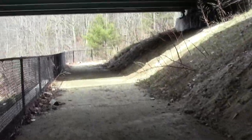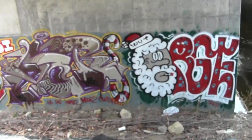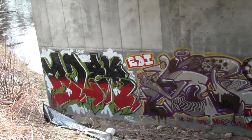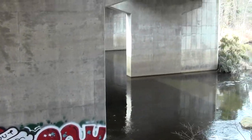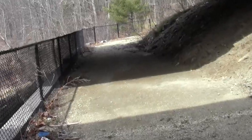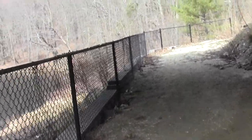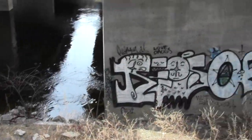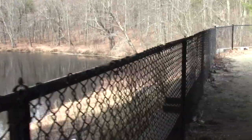And I've already encountered my first tick. By the way, this is probably some of the more striking graffiti I've run into around here. Ho ho homies, Merry Christmas. This one is a bit more austere, but it has its own compelling elements.